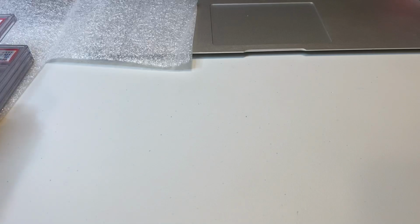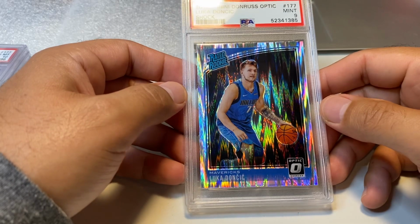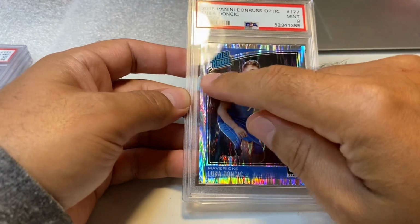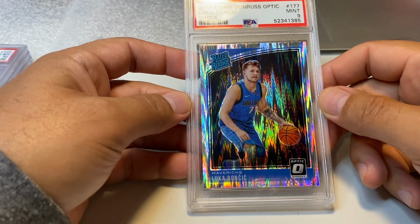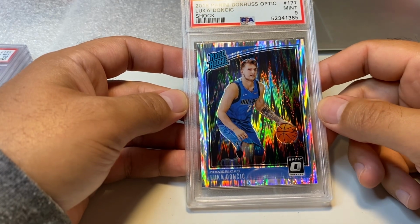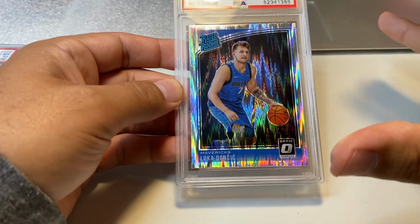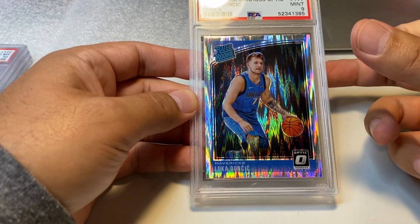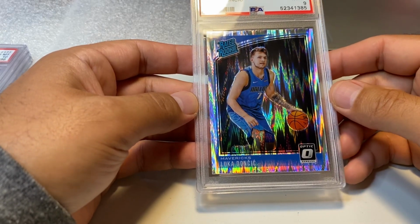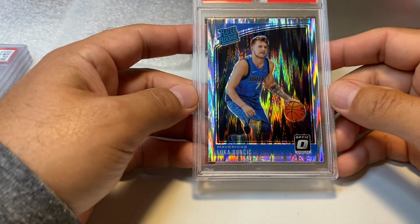This card, I fully expected to get a 9 on, because guess what? It's impossible to get higher than a 9 on these cards, because every single one of these cards has a print line. These are shock prisms from Optic 2018. They came in these mega box type products where you got a full set of all of the rated rookies, and then you got like 2 packs, I think, of Optic retail. I think I still have one of those, actually.